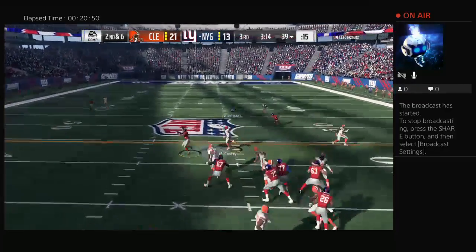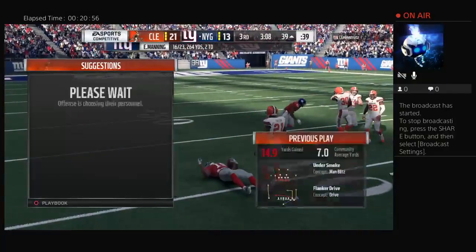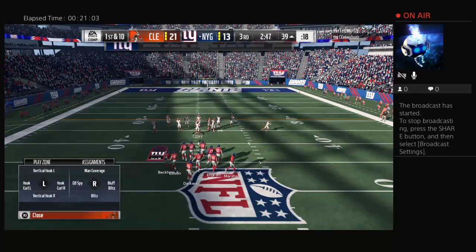Manning to throw on 2nd down. Over the middle, and it's caught. Brandon Marshall. And he's taken down, but not before he gets this into enemy territory across the 40. A good pickup there at 22.